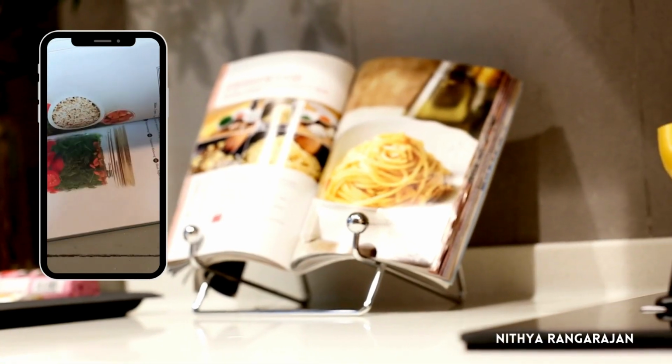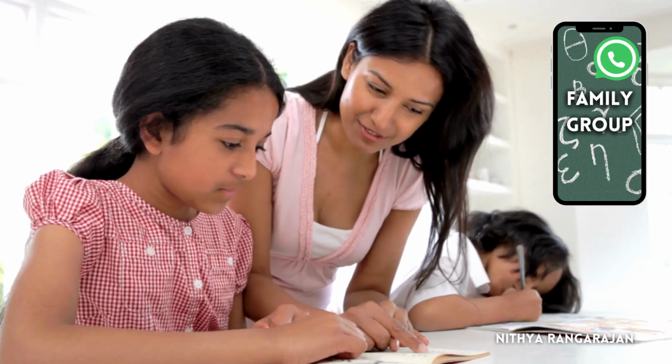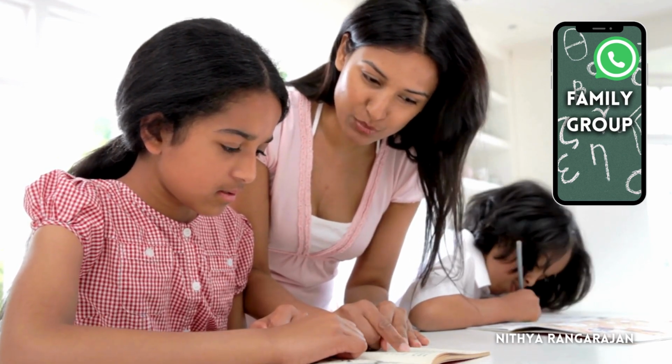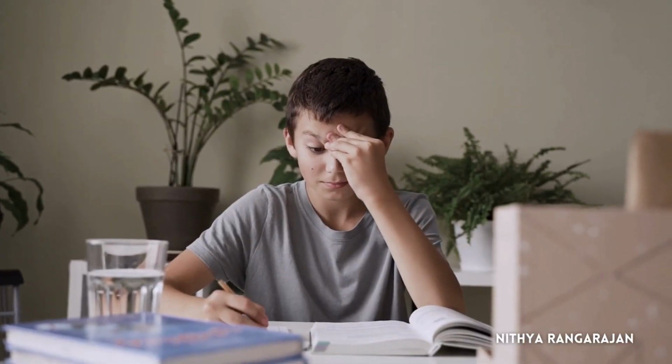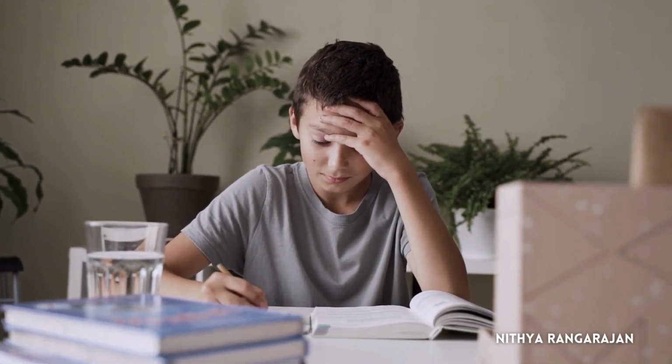Hack number three, meal planning in chats. Exchange meal planning ideas, recipes, and grocery lists with friends or family members through chats. It's a virtual cookbook at your fingertips. Hack number four, homework help. Assist your kids with homework by snapping a picture of a math problem or tricky assignment and send it to a family chat for quick solutions.